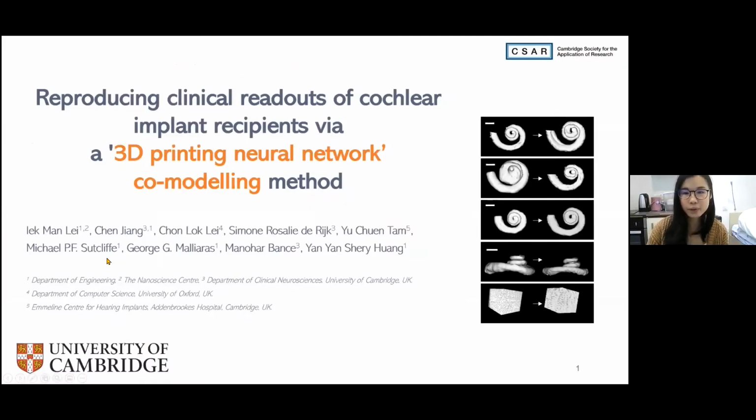Thank you. Good evening, everyone. I'm Iek Lei. I'm a final year PhD student from the Department of Engineering. So I'm very happy today to present my latest research about using embedded 3D printing and artificial neural network modeling to reproduce the clinical readout of cochlear implant users.